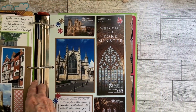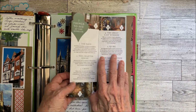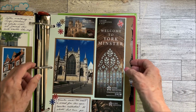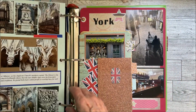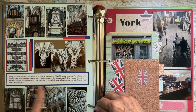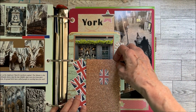More York photos. This is York Minster. And a little brochure about that, which is just spectacular. You just cannot get how fantastic it is just from the photos. But anyway, it's amazing, amazing history. The site itself goes back to Roman times, as much of York does.